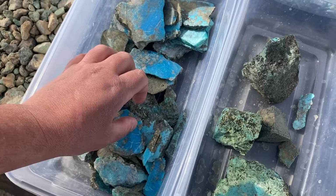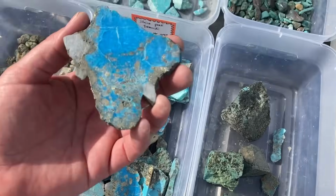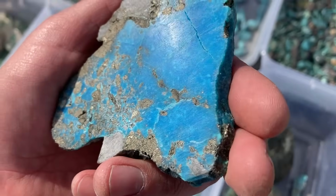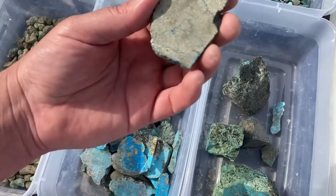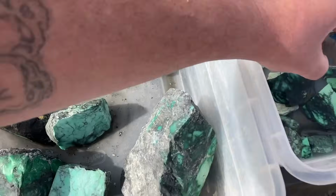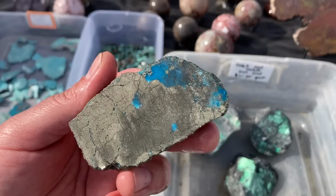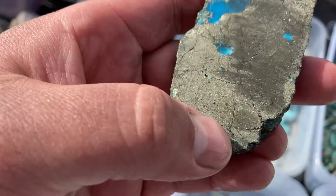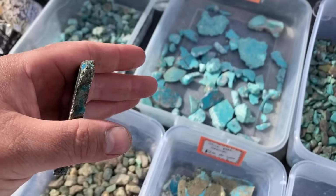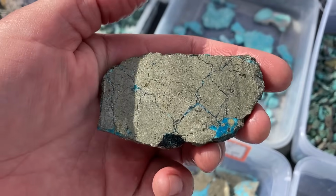It's not pricey, but it's heavy. And if you're cutting, this is the color you want. Personally, I avoid the ones that are super pyritized like this, but some people really like it. And a lot of the veins open up when you're cutting and peeling it back and making it sideways. That's really good. Oh, you got some cabs over there.